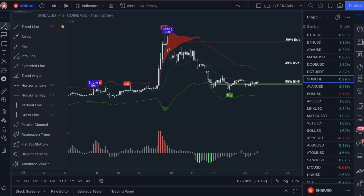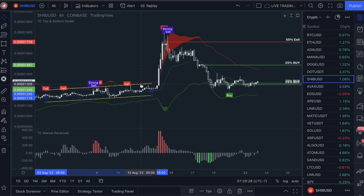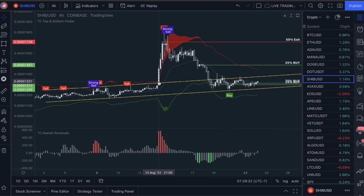Come over here to the trend line, come all the way down to the regression trend, and let's just go like this. Let's just pull this trend right here that we can look at. This is automatically going to pull the top wick and the bottom wick and give you guys a channel. This is the channel we're forming here. If you guys actually click on this, you can extend the lines to the right. You can see that once this broke, this thing absolutely just took off.